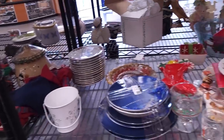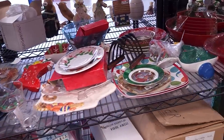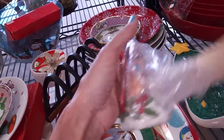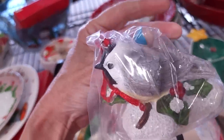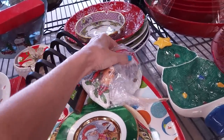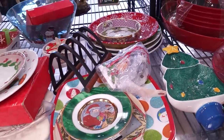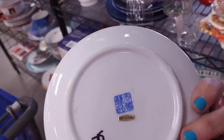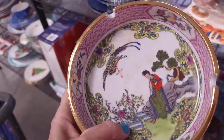We will leave that for somebody else. Oh, birds. Hello, birdies. Birdies in a bag. Little chickadee. Another little bird for $4. All right, watch me. I'm gonna leave those. I did pull this piece out. Made in Taiwan, it's vintage.